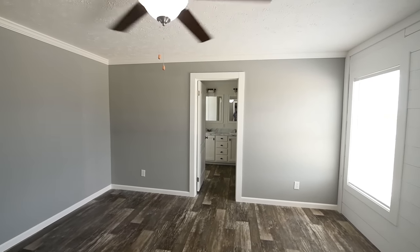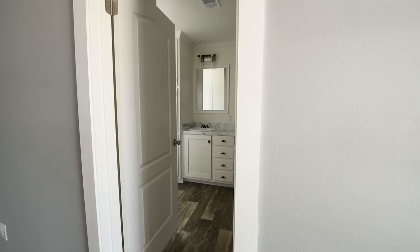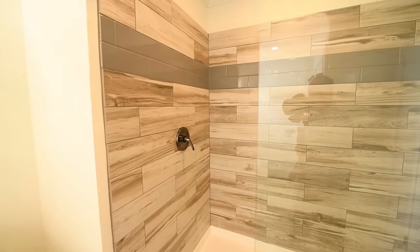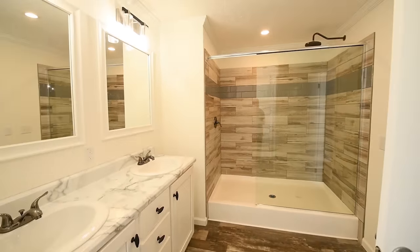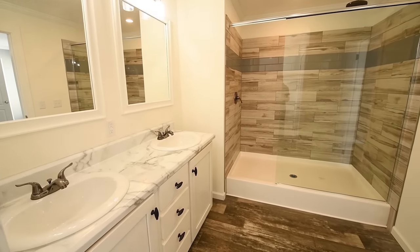Now, let's make our way. Okay. Now, y'all stick around. We're getting a lot of information on this home after this, but let's check out this bath. So on this particular model, they went with this huge tile shower, and we don't have a tub, but that didn't mean you couldn't necessarily option one in. Keep that in mind.